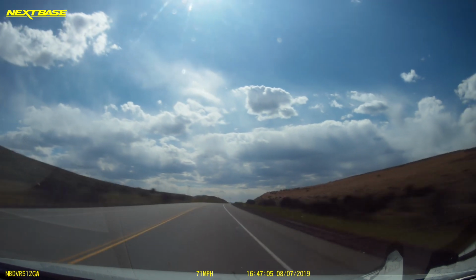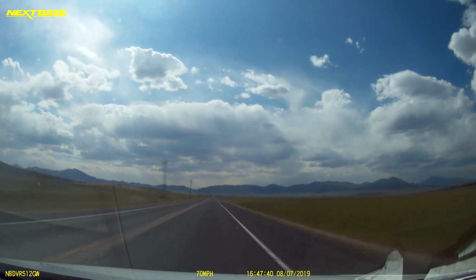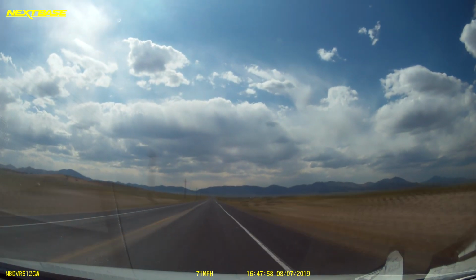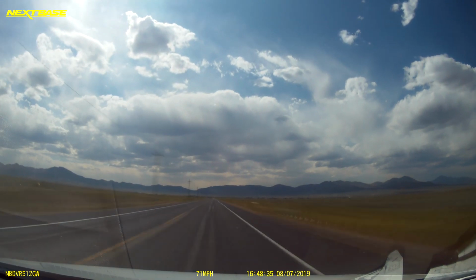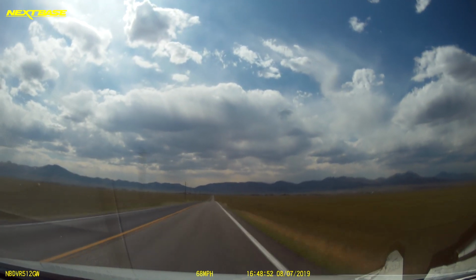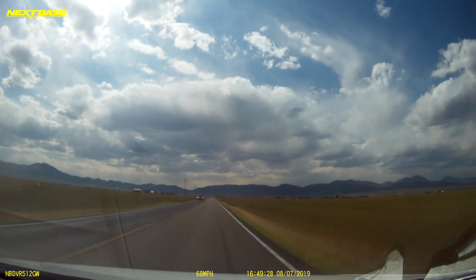So as we come over this hill, we're coming toward the town of Vernon, up ahead on the right. And Vernon's very small, just a few hundred people. Really out in the middle of nowhere.